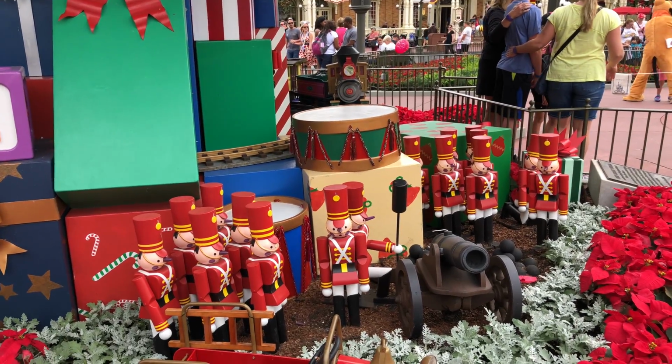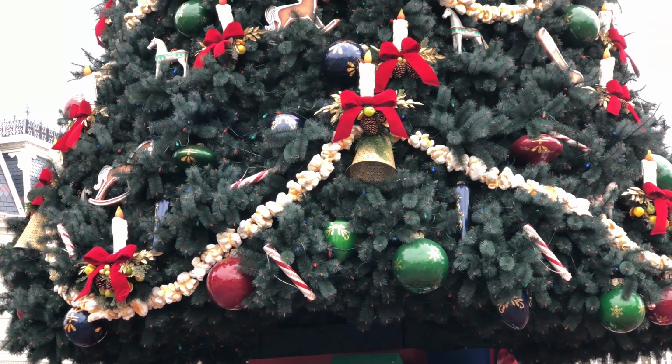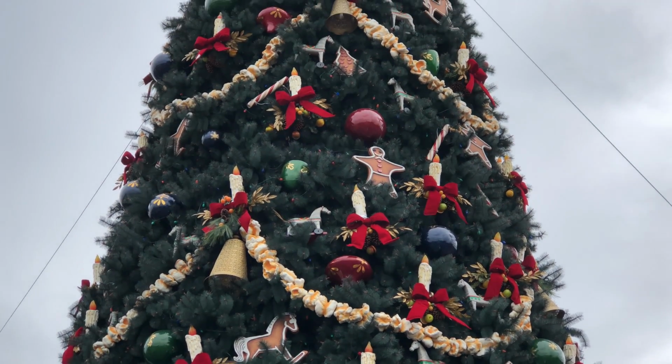There's also some great plants around the tree as well with the poinsettias. Just really adds to the theming of the whole thing. And here you can see actually on the tree there are strands of popcorn, which is really neat as well.